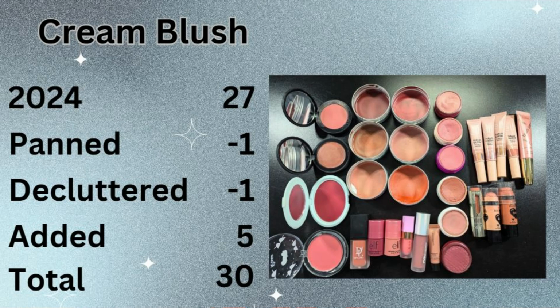I only panned one, you guys. I panned one of the e.l.f. monochromatic multi-sticks by using them in projects. I decluttered one. I want to say that I decluttered it to a friend, but now I can't really remember what it was.